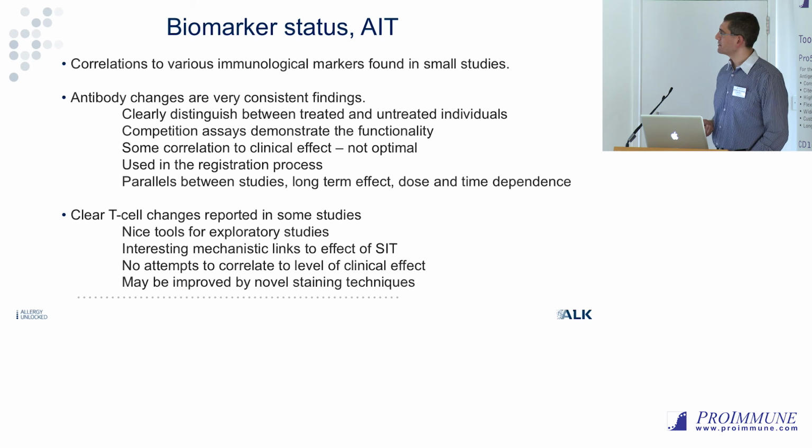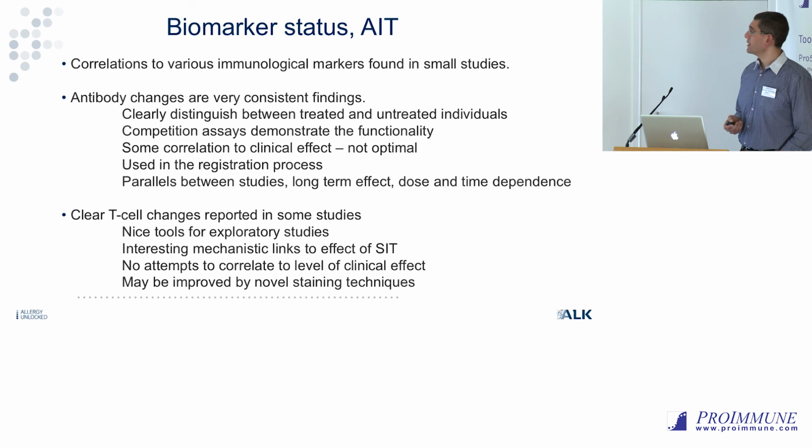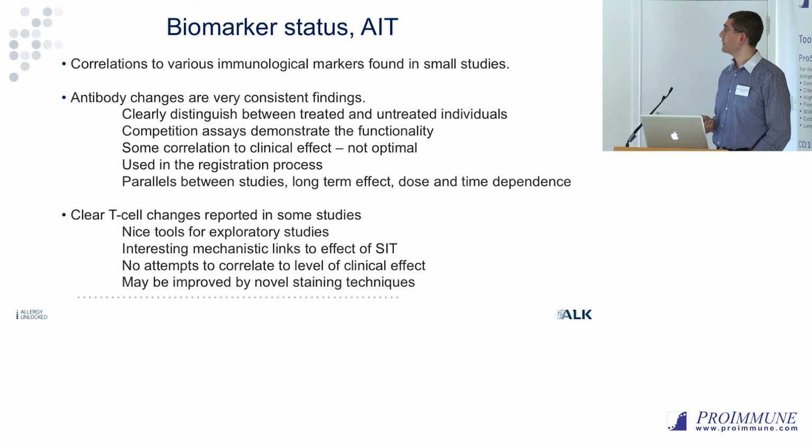Yes, and I hope I convinced you that there are a lot of interesting findings in the T-cell compartment that might at some point also be biomarkers of allergic disease or allergic responses to allergy vaccines. But for now, I think we have the antibodies that are a nice and very consistent finding. We have some correlation to clinical effect. I'm the first to acknowledge that it's not optimal, but at least we can use it in the registration process to look for dose finding and for parallel studies between geographical areas. We can convince the authorities that if we see the same profile, we will also think that we have the same long-term effect of the treatment, and we can for sure show the dose and time dependency of these vaccines.